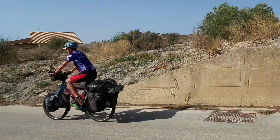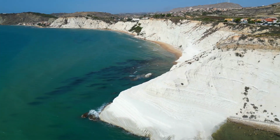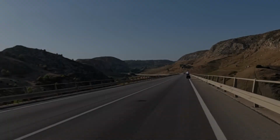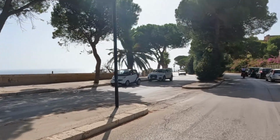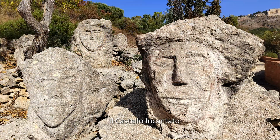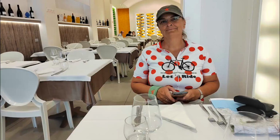Just a few kilometers west of Agrigento, we come to the Scala dei Turchi. From Grande, we first take the expressway to Sciacca. Close to Sciacca, we visit the museum of an artist who spent his life making heads out of stones. Occasionally, the route goes directly along the coast and then we go down to the port of Sciacca, where we have lunch.